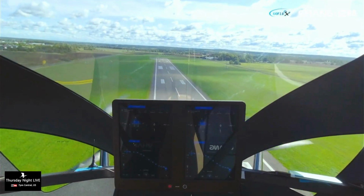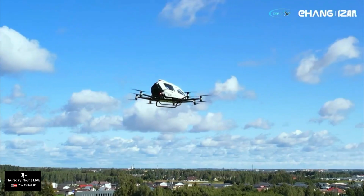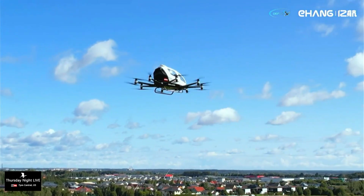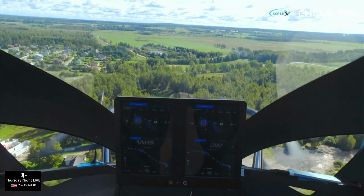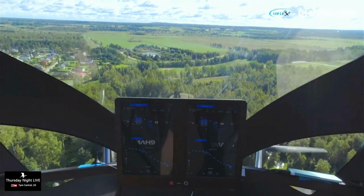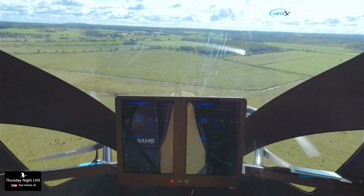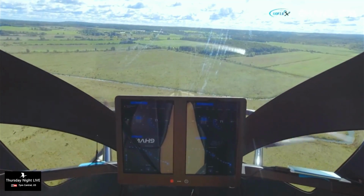Pretty cool. That is pretty cool, but I'm going to wait until a few people ride this thing before I get on it. Of all these things, EHang is probably the one that I would ride. But you know, as well as anybody else in the aviation world, people usually have to get hurt or die with regular aircraft before they change or update anything.